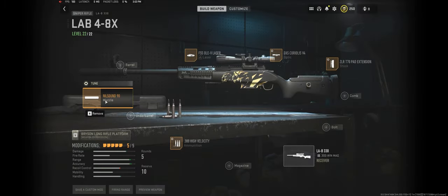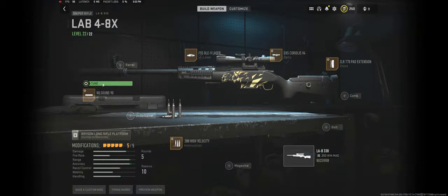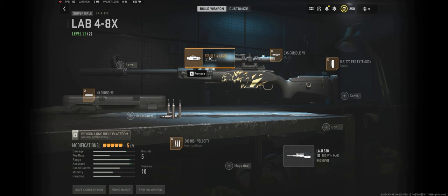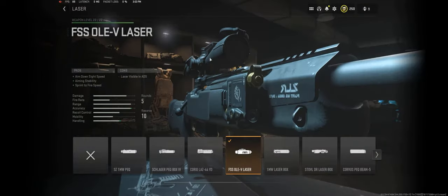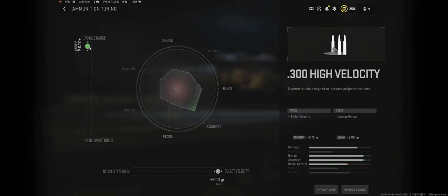For the LAB-330, we have the nil sound suppressor for that sound suppression, bullet velocity, damage range, and recoil smoothness. And this is tuned for max ADS speed at 1.40 and max bullet velocity at 0.94. For the laser, we have the FSS OLV laser for that aim down sight speed, aiming stability, and sprint to fire speed. Skipping out on the barrel for this one, as you really don't need it on this weapon in my opinion, and going with the high velocity rounds instead. And for this, you want to tune for max bullet velocity and max damage range.